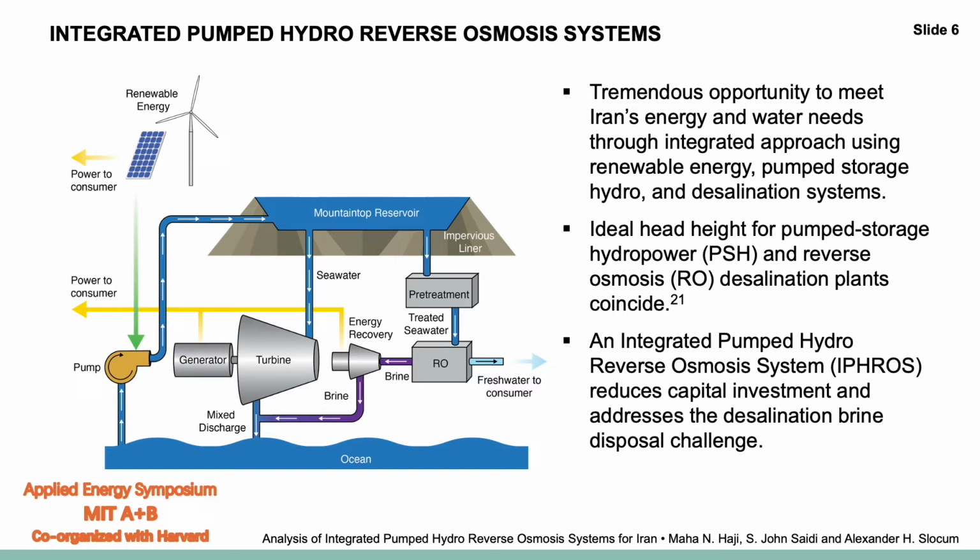in the mountains near the sea. When needed, the seawater flows down the mountain and through a primary generator to produce electricity. A small portion of the high-pressure seawater is diverted through an RO plant to produce fresh water. High-pressure brine byproduct flows through a pressure exchanger or secondary turbine to recover additional energy before it is combined with the seawater outflow from the primary generator.